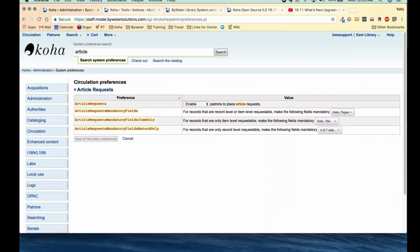There are a few different system preferences that you need to double check that everything's good. First one is article request. If you want to turn that on, you would go to enable or don't enable your patrons to place article requests. The next three are what mandatory fields would you like to be seen for your patrons to fill out? So how much information are you looking for from your patrons so you can gather that information from that certain journal for them? This first one is article request mandatory fields. So this would be which fields did you want to have mandatory on those article requests?